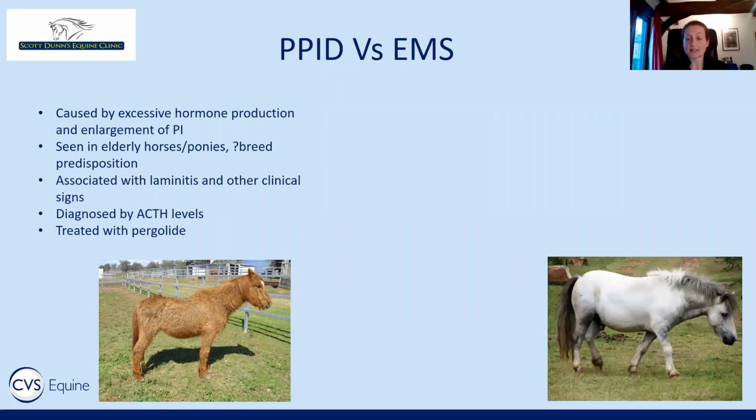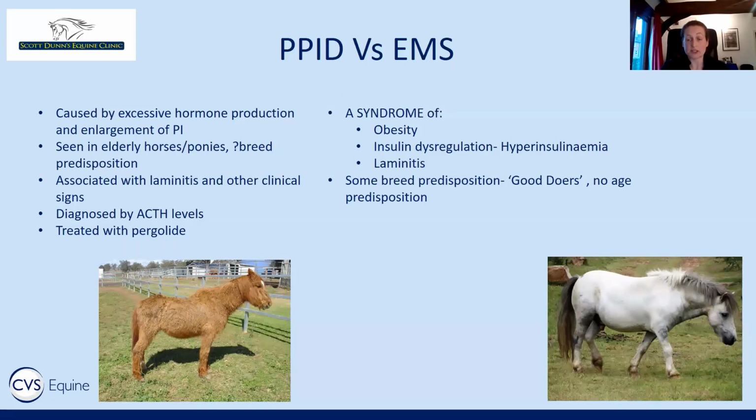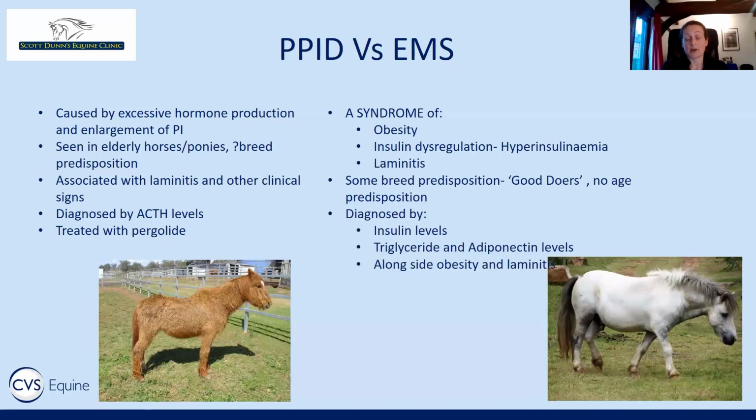Whereas EMS is a syndrome, a combination of different things: obesity, insulin dysregulation, i.e. high levels of insulin, and laminitis. There is definitely breed predisposition, good doers, native ponies in particular, but there is no age predisposition. Those little ponies of any age can develop this condition. And we diagnose it by looking at insulin levels, fat hormones, and also looking obviously at obesity and laminitis.